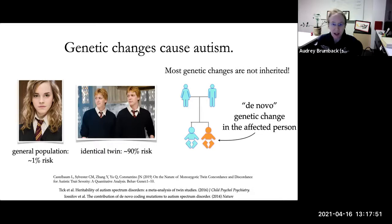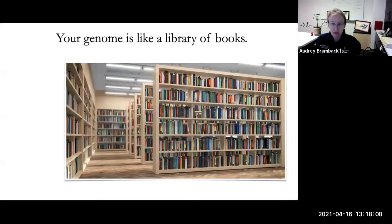And so when we test the children, and then we test the parents, we find that these genetic changes are not present in anybody else in the family. And so we conclude that these were de novo genetic changes in the affected person. So let's talk about, if we're going to identify these changes in the genetic code, how can we conceptualize that?